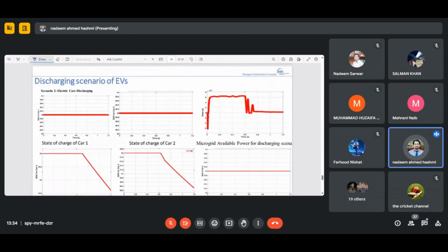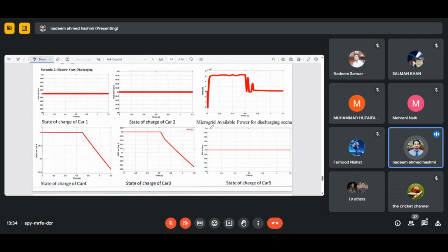In the discharging scenario, it is important that the state of charge of electric cars should be greater than 50% to discharge. In the first electric car, we see the state of charge is 30%, no need to discharge. The second car is 40%, no need to discharge. And these are the available power of the microgrid.